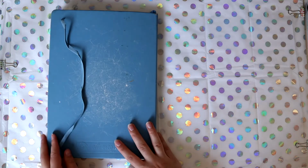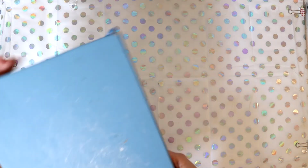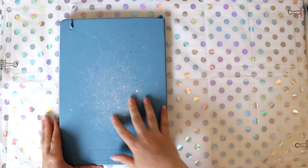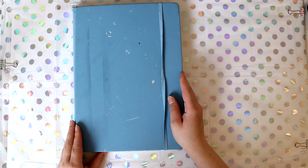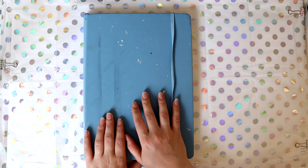Yep. This sketchbook doesn't really look that good. I used it as a working space while I was in Ireland, so this is why it has such a dirty back and dirty front and I didn't really make the effort to make it look more beautiful.